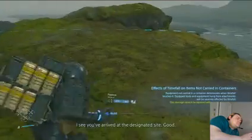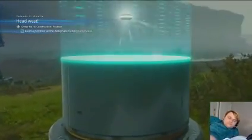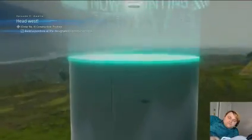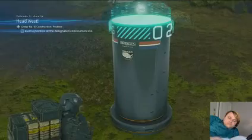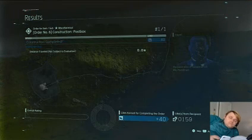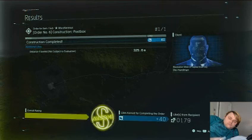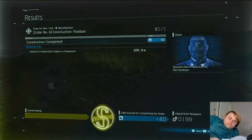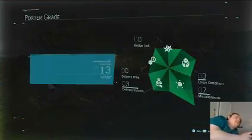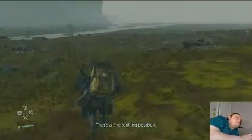Sam, I see you've arrived at the... Hey, we skipped it. Sorry, I was just checking my phone. While we get rewarded for making a post box. Good work, Sam. That's a fine-looking post box.